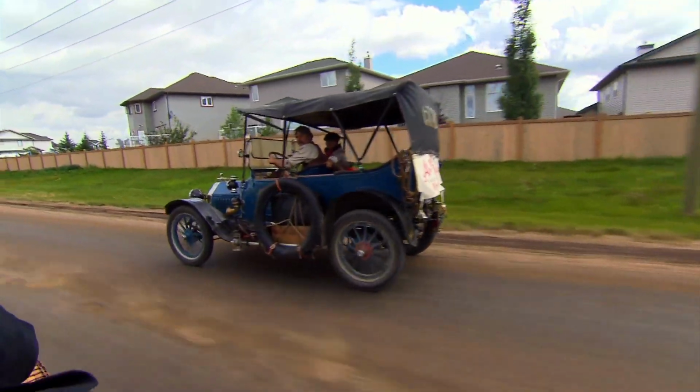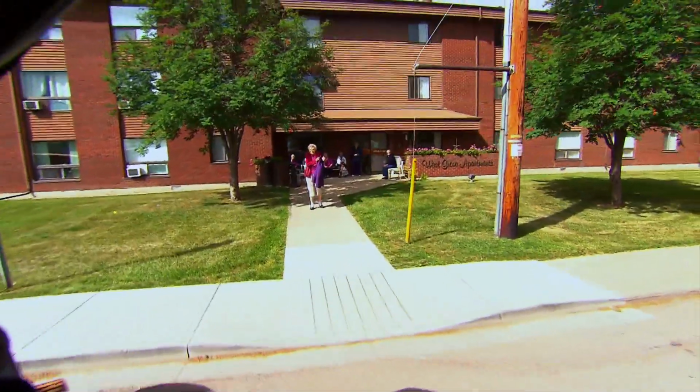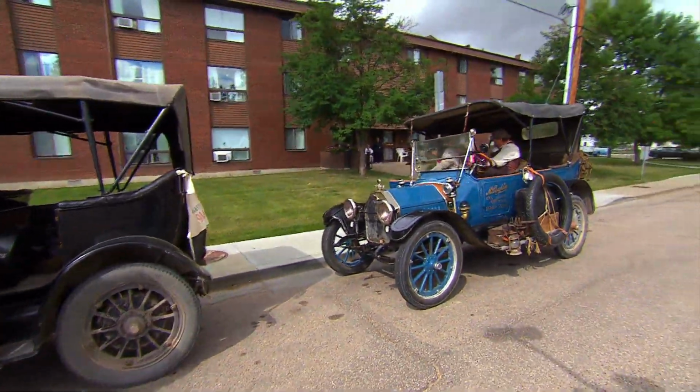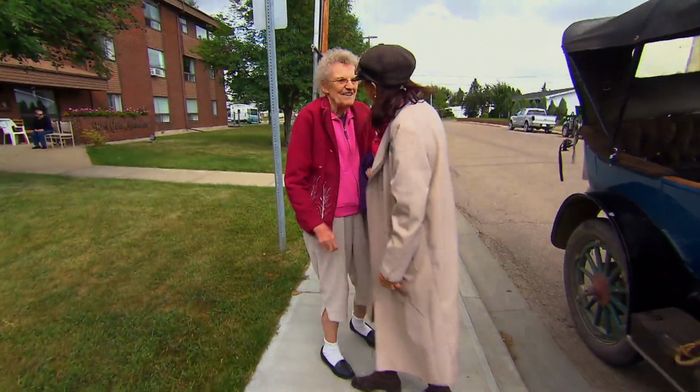Are you going down Black Gold? And on the way into town, Pat decides the group should pay a visit to his mom's nursing home and bust her out for a little joyride.